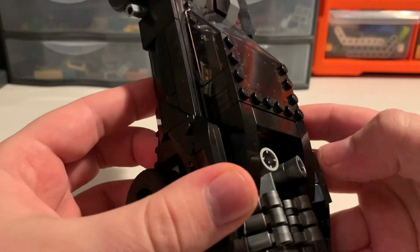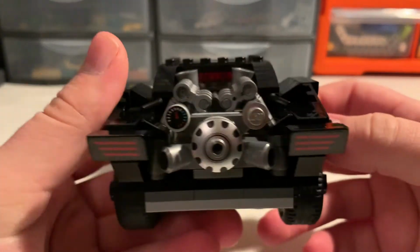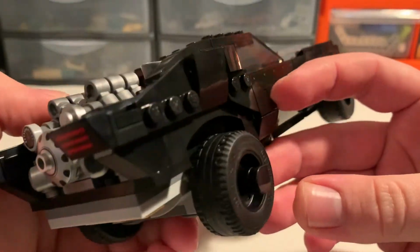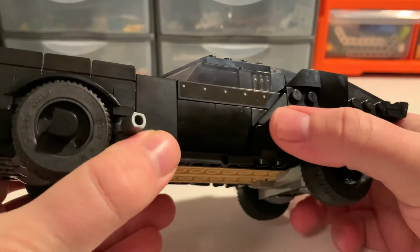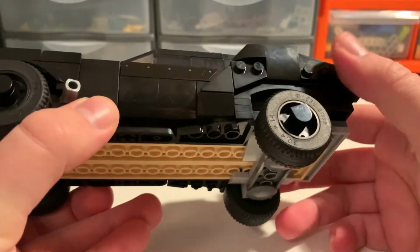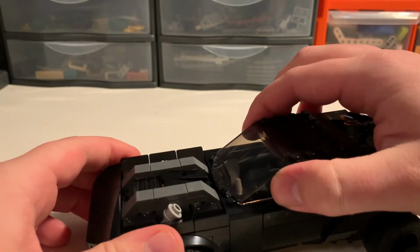There's some silver coloured fez pieces along with some silver macaroni pieces in there, which again, more engine detailing. There's just a lot of rugged detail going on with plenty of sloped tiles and wedges and curved slopes all over the place. Right, let's get this open and take a look at the interior.